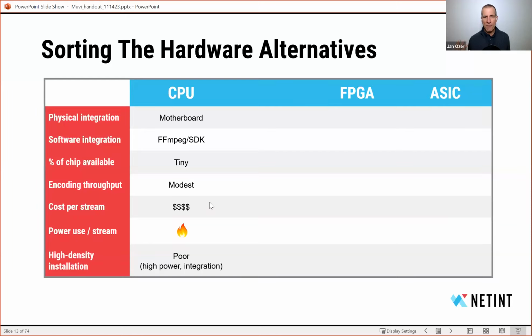Encoding throughput is therefore modest. The cost per stream is very high because you've got a very expensive device with only a little bit that's dedicated to transcoding. And then the power usage per stream is very high as well.